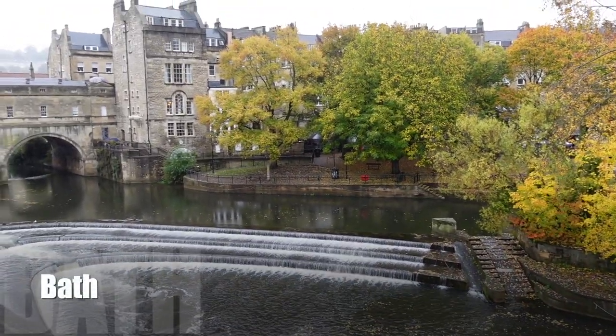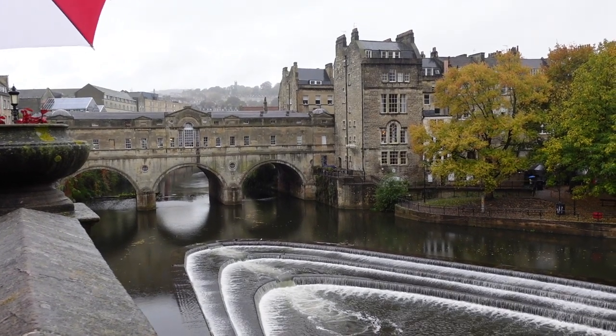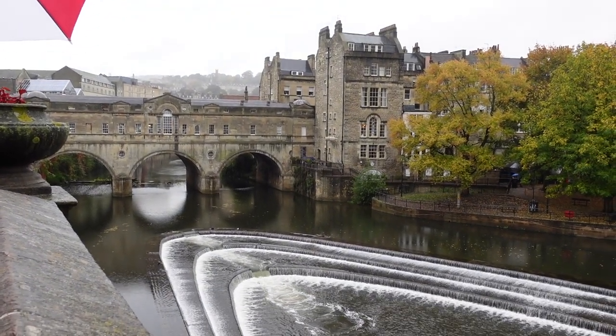So, welcome to Bath. This is the famous bridge.